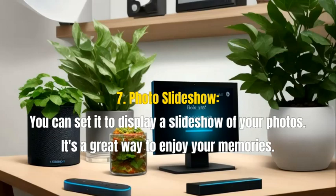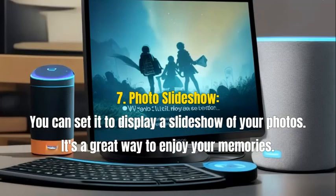7. Photo slideshow. You can set it to display a slideshow of your photos. It's a great way to enjoy your memories.